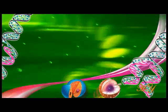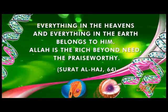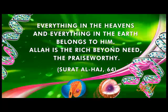I seek refuge in Allah from the accursed Satan. Everything in the heavens and everything in the earth belongs to Him. Allah is the rich beyond need, the praiseworthy.